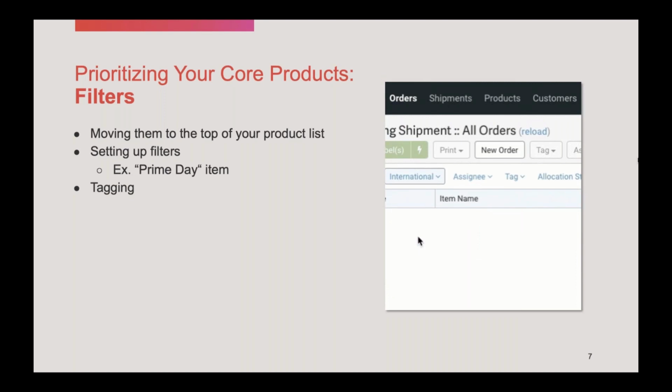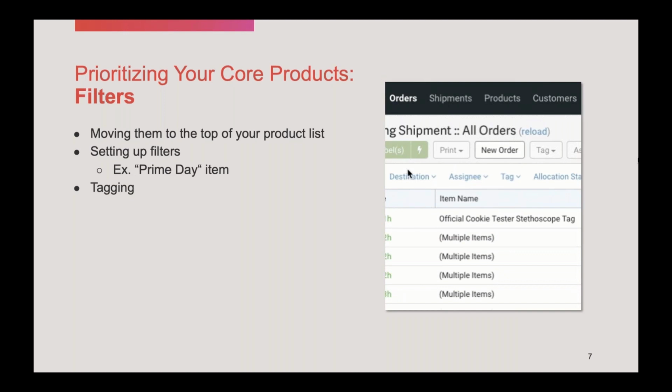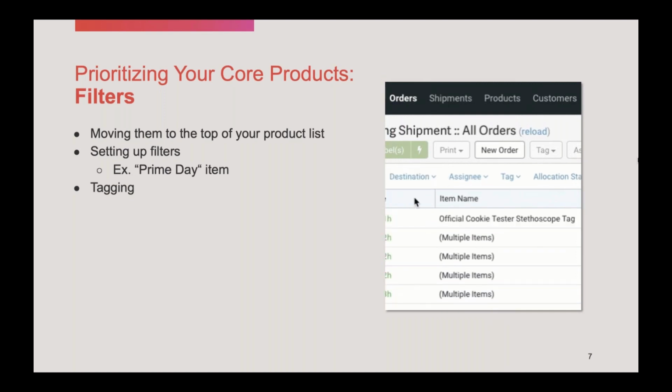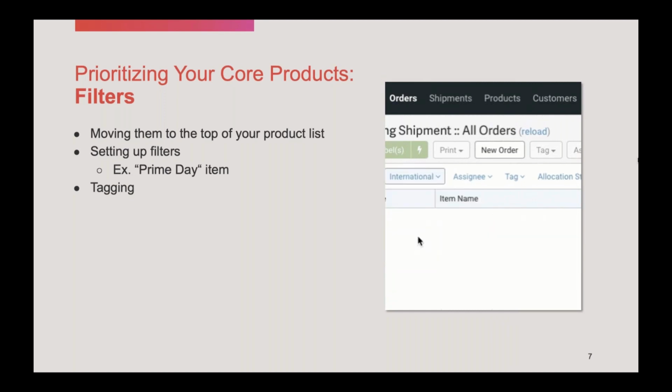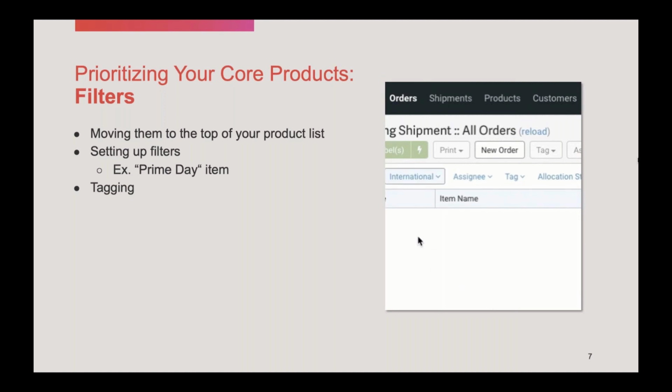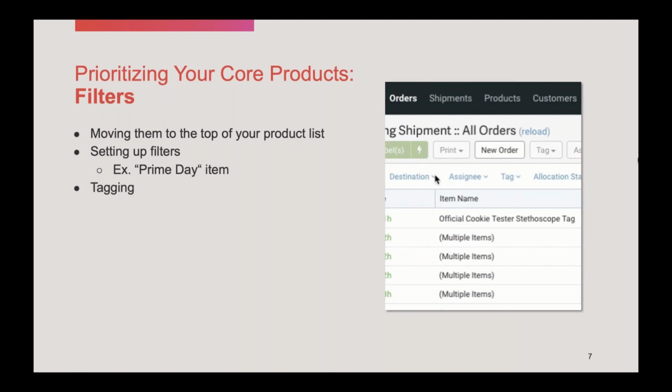So depending on your shipping platform and what you use in-house, whether you have an in-house platform or you're using something like ShipStation, the first part is actually to list those items and put them at the top of your product list. I'm speaking from a ShipStation standpoint, but it's going to look very different depending on what you use. You can pull all of the products that you're going to list into the top of your workflow, and that makes it easier for the warehouse managers to get a view into your Prime Day.